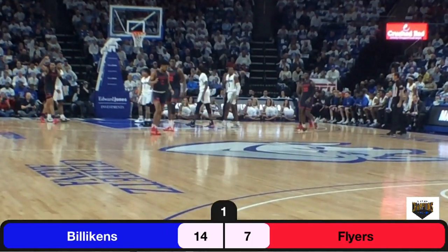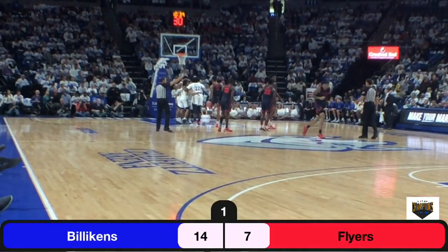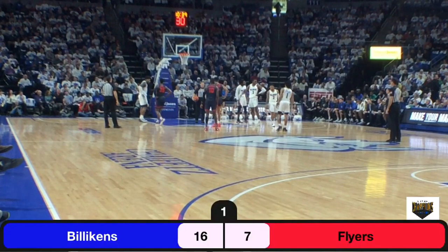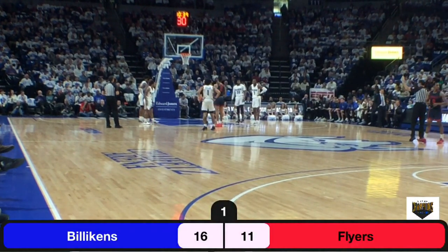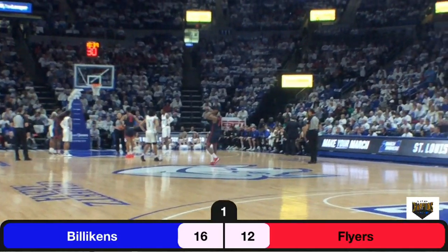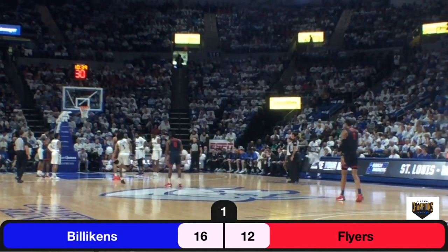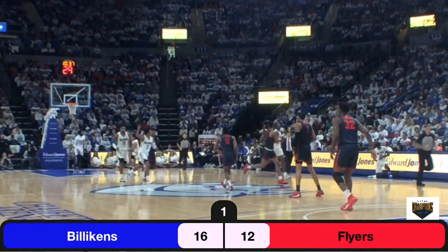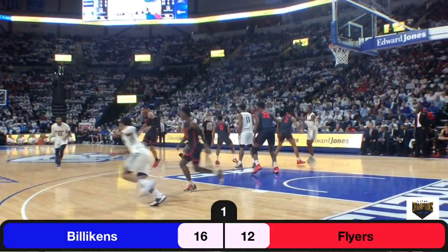There's another foul committed, and the basket's good. Going to the line is Watson for the Flyers to shoot one. Basket was good. Shooting one on the line for Dayton, Henry Watson. And checking into the game, Rodney Chapman. 16-12, St. Louis Billikens ahead.